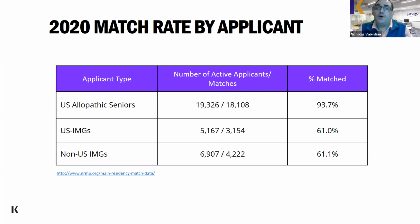Everyone needs to have an idea about their own application, right? There are certain things that you can control and there are certain things that you can't control. Your year of graduation, experience in the US, the scores, all of these things are factors that will impact your application that you have to just work to put yourself in a position to put your best application forward.